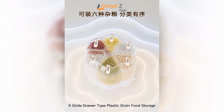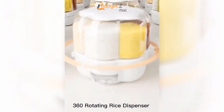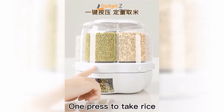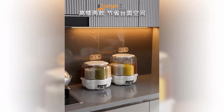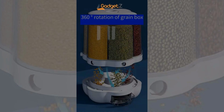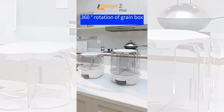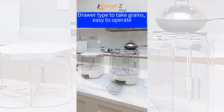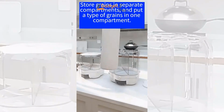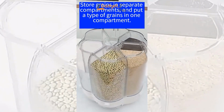With its 360-degree rotating base, this food container and dispenser makes it easy to access your food from any angle. Simply turn the container to dispense the perfect amount of seeds, nuts, or raw food every time. Crafted from high-quality, BPA-free materials, this food container and dispenser is built to last and designed to make your life easier. Order now and enjoy the convenience and efficiency of this innovative food storage solution today.